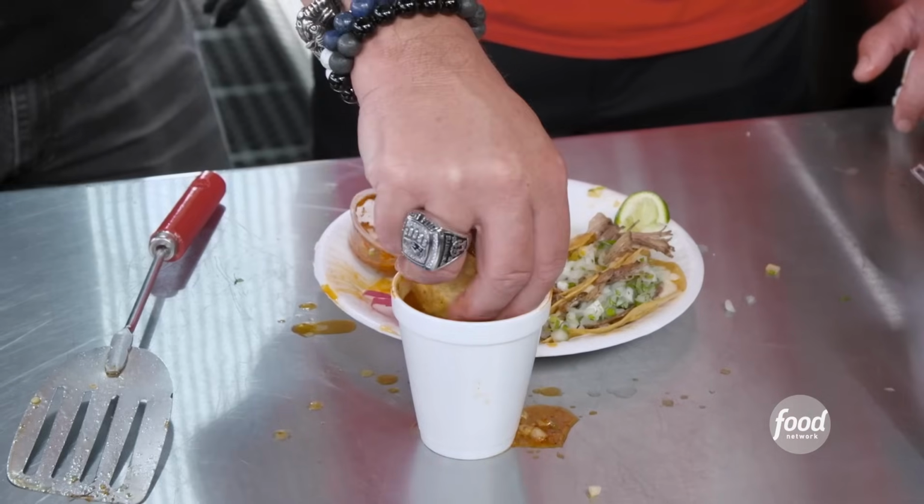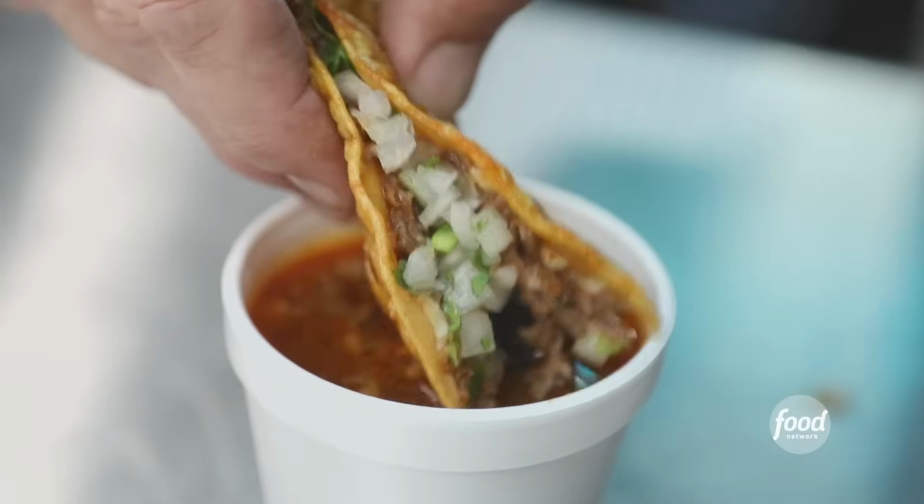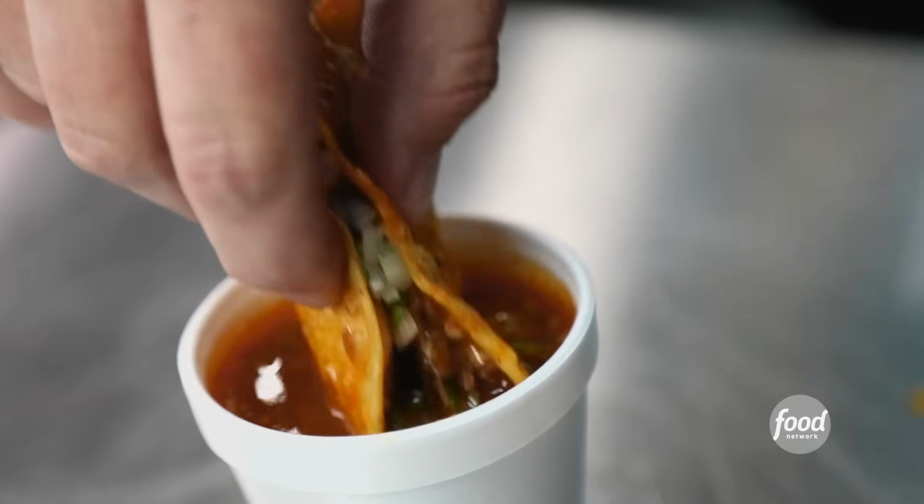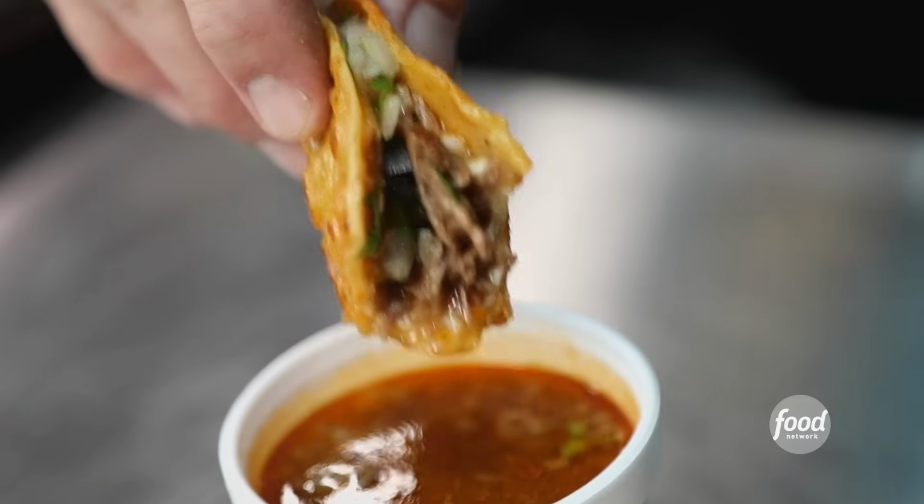Without question, one of the best birria tacos I've ever had. Thank you very much. It's not gamey. It's not too spicy. It's not too salty. It's in balance. And then you get a great mixture of the onion and the cilantro. You gotta come down here and do that dunk. If I could figure out how to get the consomme in a kiddie pool, that's kind of weird, huh?